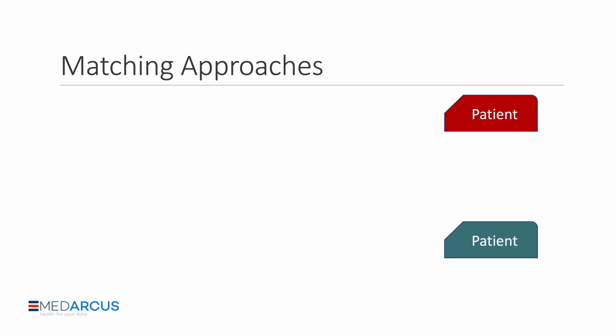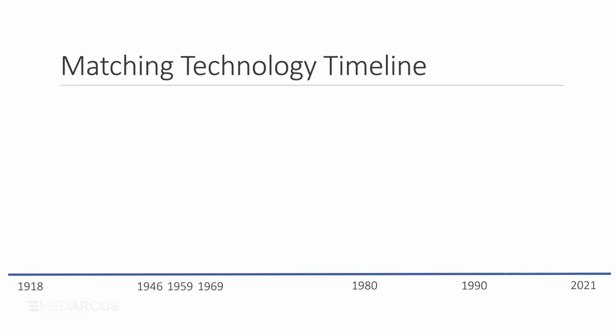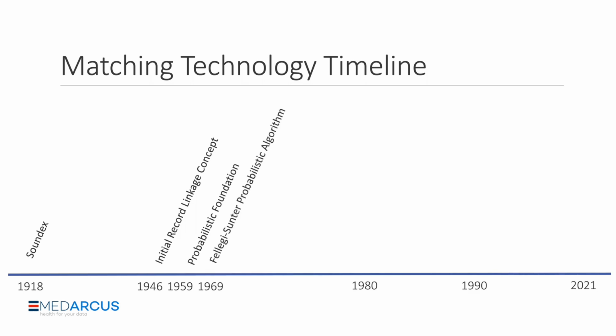How patient records are compared is the root of the differences in the different matching approaches, more or less. Let's take a look. The initial idea of record linkage goes all the way back to 1946, when an article was published called Record Linkage. And then in 1959, the concept of probabilistic matching took hold. That was the foundation of an algorithm called Fellegi-Sunter, named after the inventors, that is the root of what we use in healthcare today. And there was a long period between then and the 80s when artificial intelligence became popular, which is when I got my master's degree in computer science. We started to learn how to use neural networks to do classifications, that is, record matching.